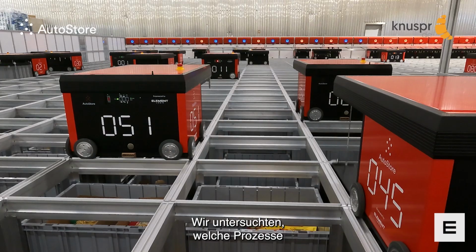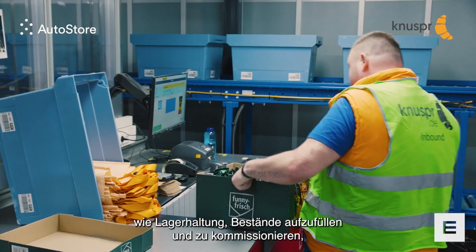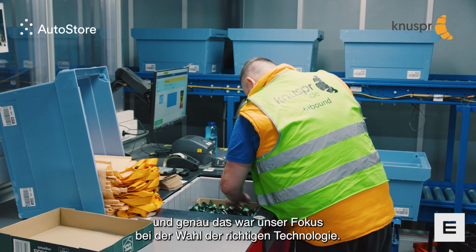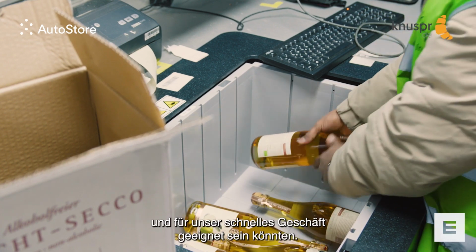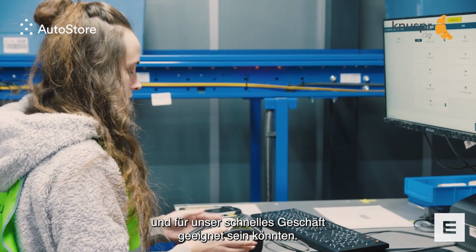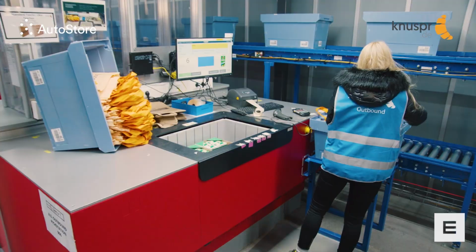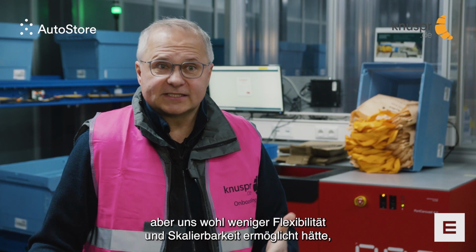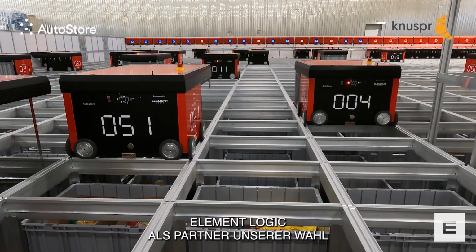We looked at the processes where most of the intensity, meaning work hours, is allocated, like storing, replenishment, picking. And this is exactly where we put a focus by selecting the right technology. We looked at, in fact, all technologies available on the market which might be suitable for our fast business. And we finally selected AutoStore in comparison to the shuttle system that would definitely satisfy the process requirements as well, but would probably give less flexibility and scalability than we intended to find in the technology.